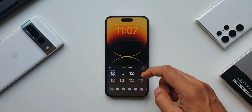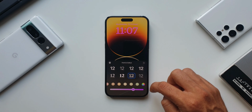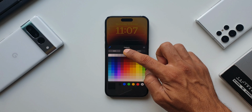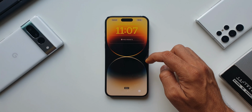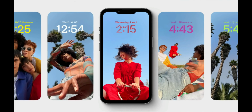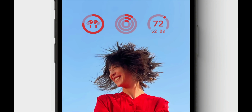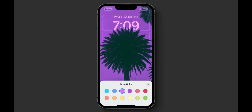As you can see, we can customize the clock as well. We can select the font we want. We can select the color. We also get further color customization options with this grid, spectrum, or sliders. This kind of looks similar to One UI's customization on the Galaxy phones, but this customization option first arrived on iOS and then came to Samsung's One UI. But hey, it doesn't matter. We have the features on both these devices.